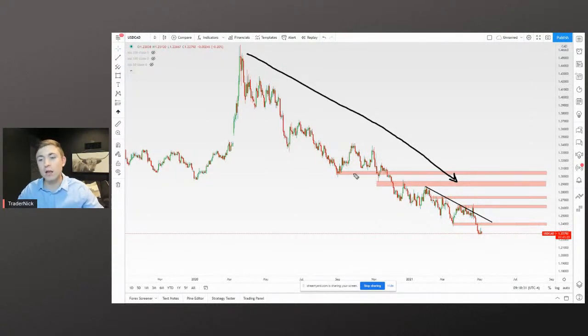But understanding why this is moving, and why I would not be quick to jump on any sort of counter-trend move here, is because the CAD has been really recovering well with the rise in oil prices, right? Because their economy is heavily based on oil. It is also on the rise because they're a commodity-based economy, right? They do a lot of trade with the U.S. They do a lot, like I said, oil, right?